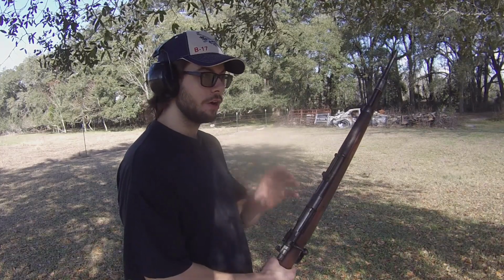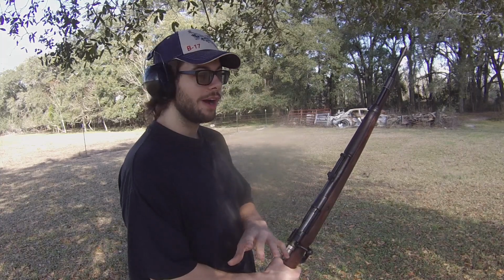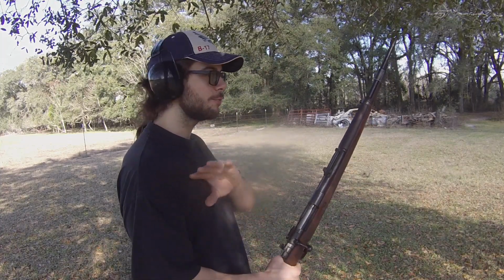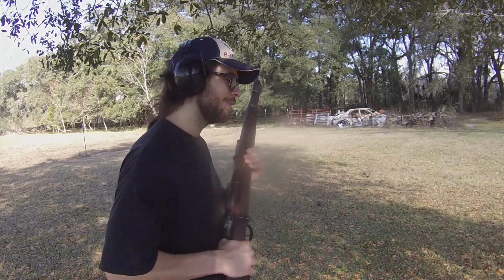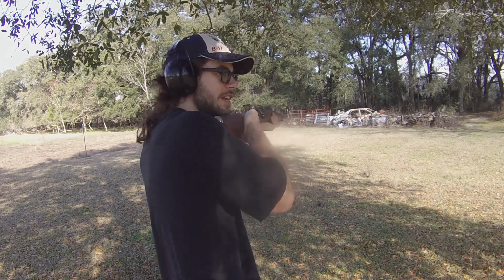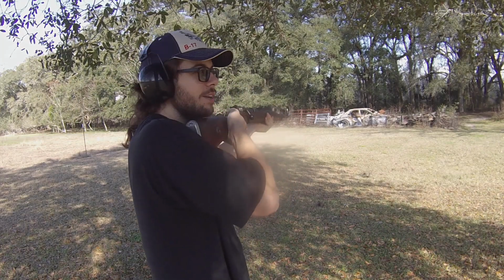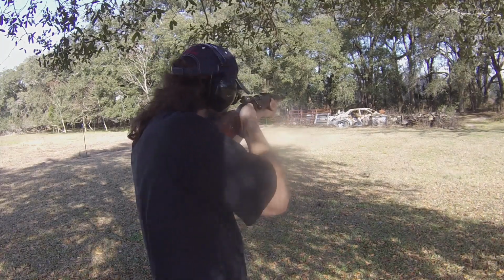I have seen and heard of several stories of people running these through automatic platforms where the automatic platforms have basically just detonated. Do not run Turkish stuff through any kind of automatic platform. Don't run it through a G43 or G41 or a Hakim or an MG. Just don't do it, guys.